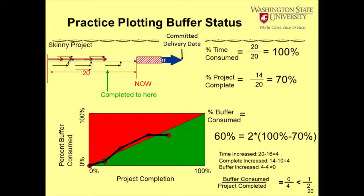We've used all the time that we scheduled, but we've only got 14 days worth of work done. A lot of our buffer is being consumed. We calculate that as 100 minus 70 times 2, 60%. But we're getting closer to the end of the project, so 60% is not such a bad thing. We're in the green again. The goal is to finish the project in the green.